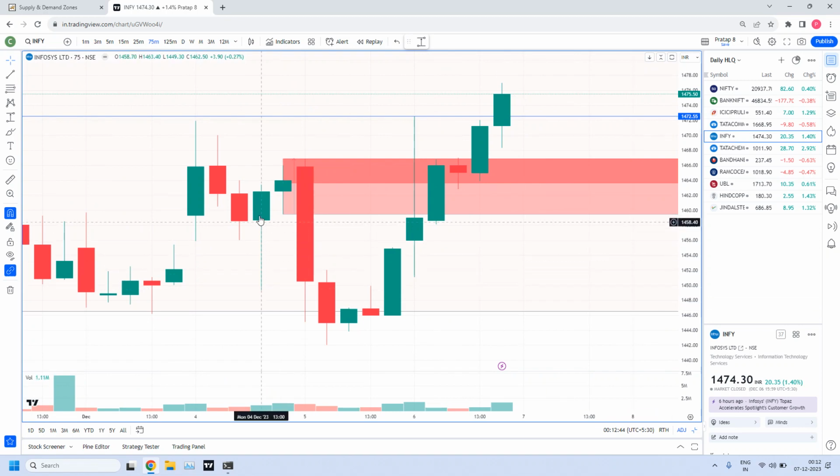See, we have a leg-in candle, ERC candle, and then we have a base, and then we have a drop. See the structure. It is looking like an amazing structure, right? We have a rally, base, drop. Excellent structure. See how beautifully it is looking.